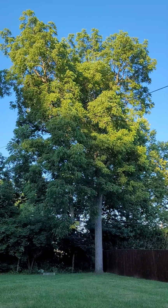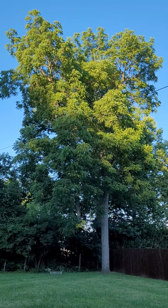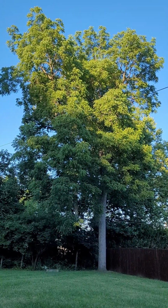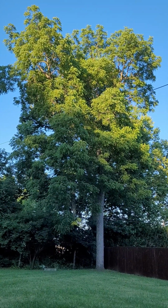But I do often sit here and think about this tree. Like, the obvious question is, how old is it? Was it here before the house? The house was here in like 1949. I have a feeling, it's tough to say, but I think that tree's older than that. I can't imagine somebody would have planted that tree that far away from the house.